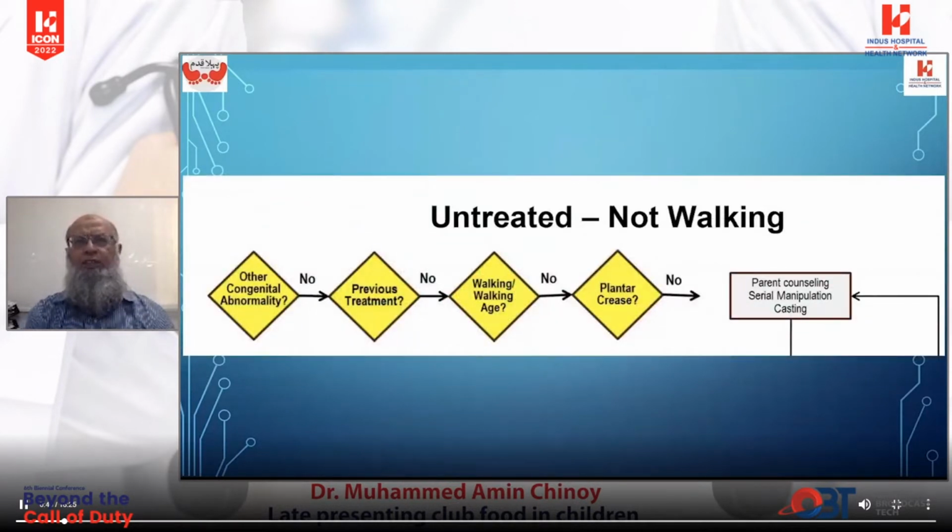So if there is a history of a clubfoot or the child has got a cavus, which is a cavus, adduction, varus, and equinus of the forefoot, and the child does not have any other congenital abnormality or has not had any previous treatment and is not of a walking age and does not have a plantar crease, then this child is classified as having an untreated clubfoot, not walking.